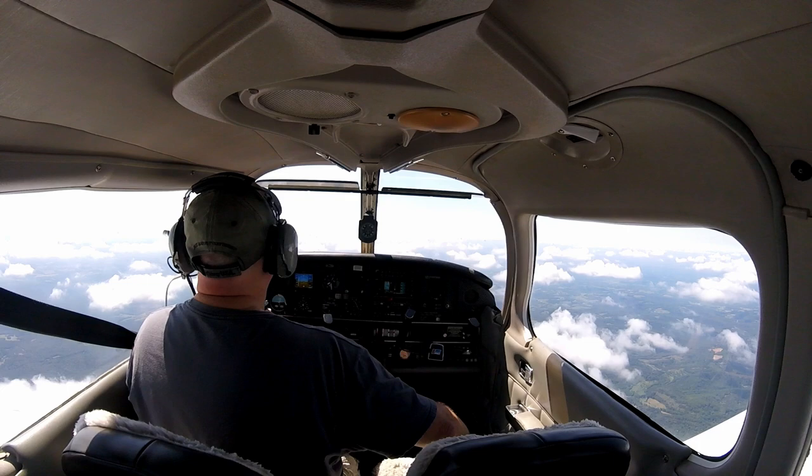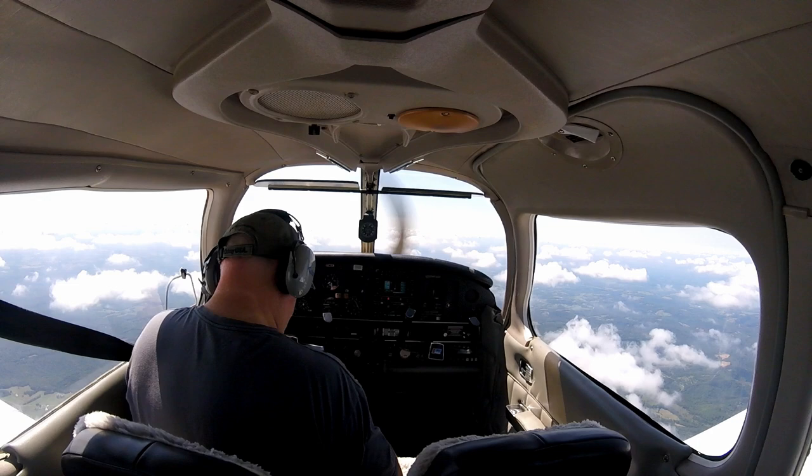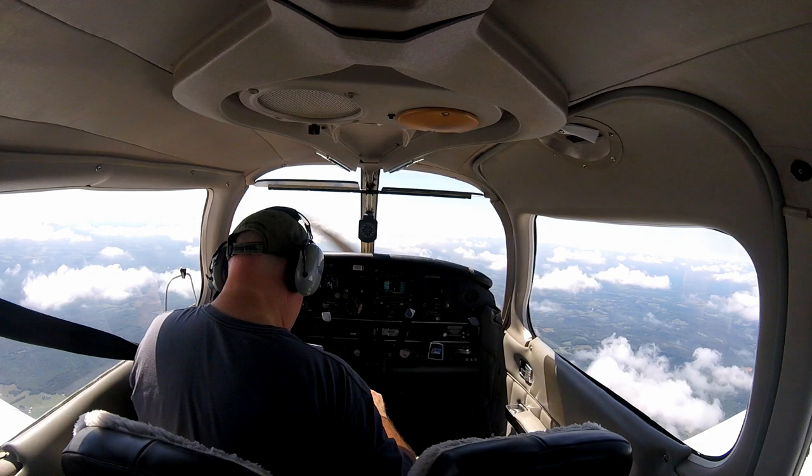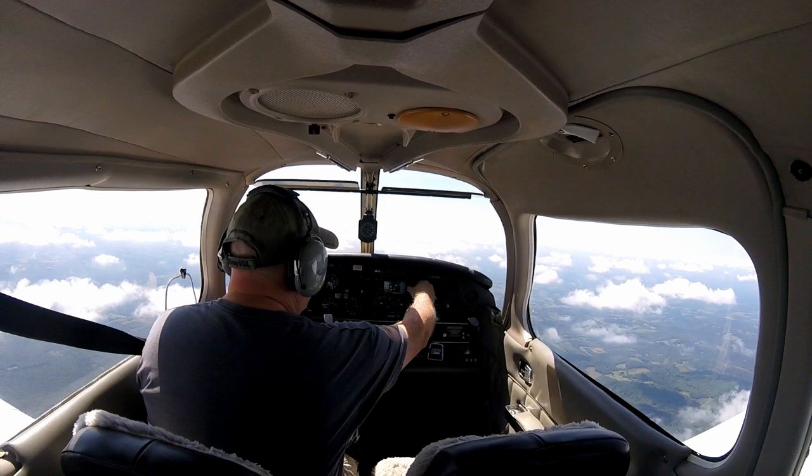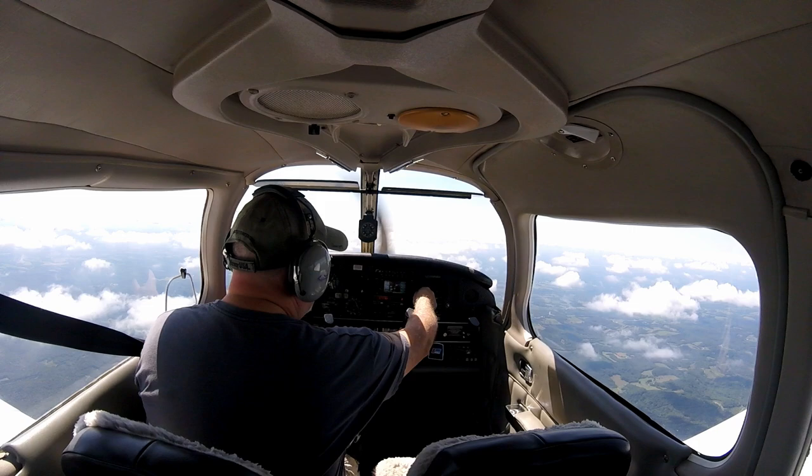Johnstown Tower, Cherokee 3037 Fox. 3037 Fox, Tower. Yeah, we're about 10 miles to your south. We're inbound for some pattern work, and we have Zulu. 37 Fox, roger. Report the left base, runway 23. Call you on the left base, 23, 37 Fox, sir. Alright, so we got 10 miles.